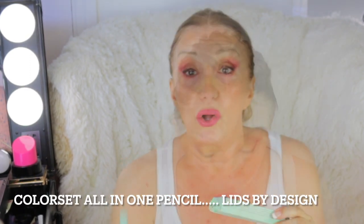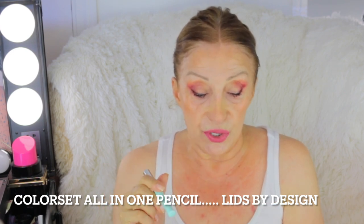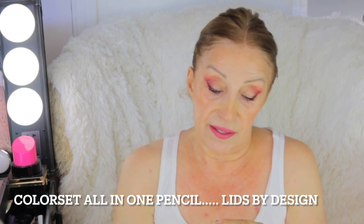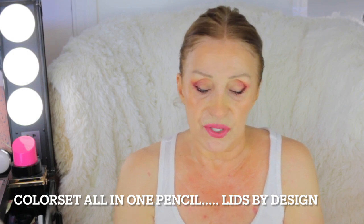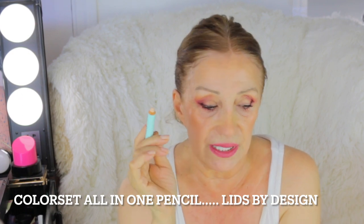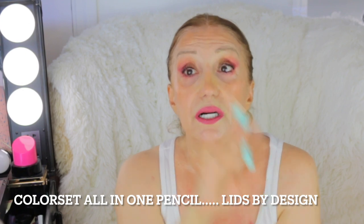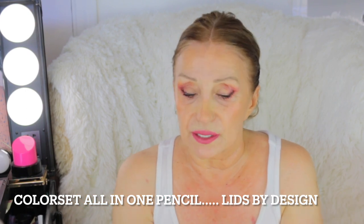Okay, this is called COLORSET. It's an all-in-one pencil, long wear, crease-proof, intensifies. It's a primer, a highlighter, a brightener, and a contour. Highlights, brightens, contours, and primes. Wow. It's a pretty long pencil. And it's by the company that gave me the lid tapes for hooded eyes that work amazing, that my friend Kathy told me about. And I got you all a discount on that.